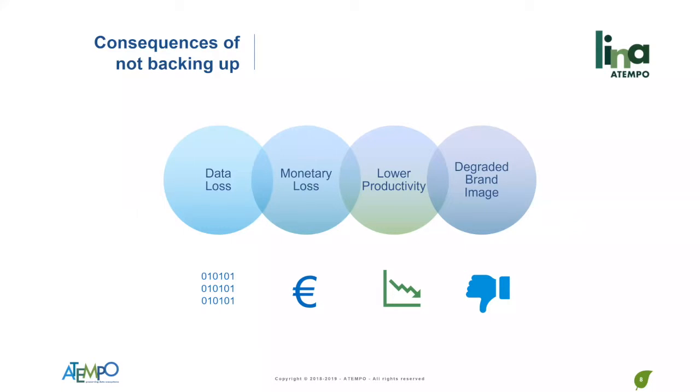Unsurprisingly, the consequence of the lack of endpoint backup is, unfortunately, the loss of data and all that it entails. Data loss, first of all, which usually means monetary loss due to the time spent trying to recreate the lost data, but also lost productivity since users have no data to work with. And finally, possibly a degraded brand image if you cannot serve your customers' needs for any length of time. In fact, stats say that 40% of companies that have suffered a data loss followed by a data unavailability of more than 48 hours will file for bankruptcy within the next 6 months.